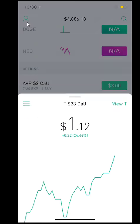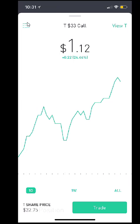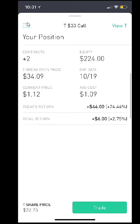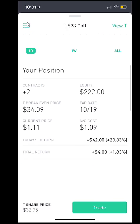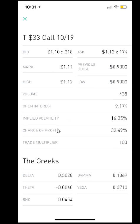But again, let's look at this deal. Where's my... So this call, break even 1019, 34. So let me go view all. So yep, I've got 2 of those. As you can tell, it says +2 contracts. So let me look at it. And my volume is 438 and the open interest is 9,000. My delta is right at that 0.5. So obviously, when I go to want to sell this, I'm going to be able to sell it. It's not going to sit there and not go anywhere. I'm going to get a confirmation pretty quickly.